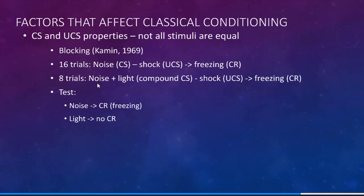Then he followed it with 8 trials where the noise plus the light, this is now a compound stimulus, just like we saw before, followed by shock. What Kamin was interested in is what kinds of conditioning developed to these conditioned stimuli. So the noise, the animals froze, so there was a conditioned response. But interestingly, the light, there was no conditioned response. In other words, the conditioning of the noise and shock relationship blocked conditioning of the light and the shock relationship, right?